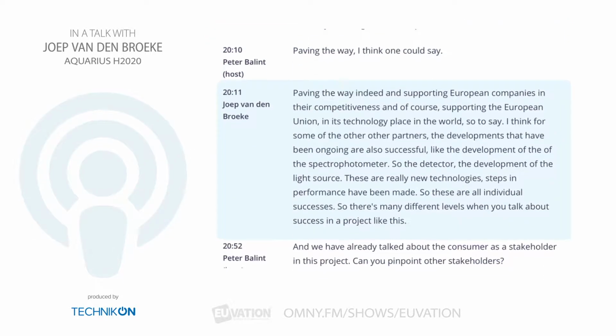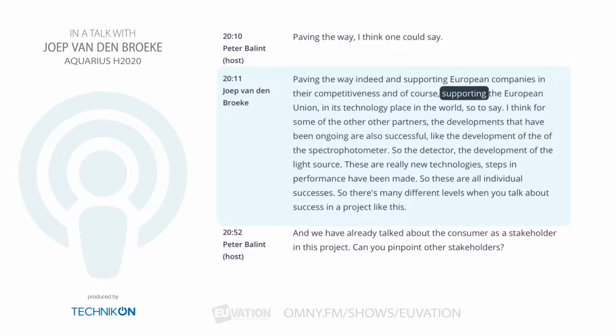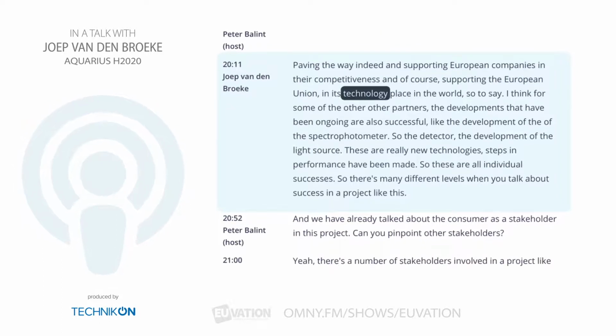Paving the way, indeed. Yeah. And supporting European companies in their competitiveness, and of course supporting the European Union in its technology place in the world, so to say.